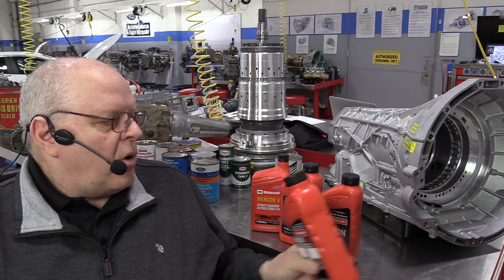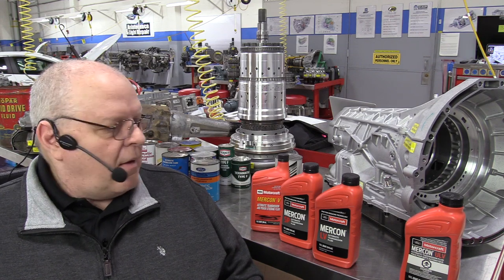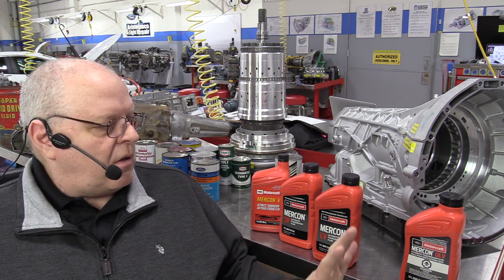If it doesn't have a Mercon license number on it, it's not approved by Ford for your vehicle. And I don't care what the front of the container says, you need to read the back there to make sure that you're getting the right fluid for your Ford transmission in your Ford vehicle. And that's true for any automatic transmission in any brand. I highly recommend using only factory fluids.